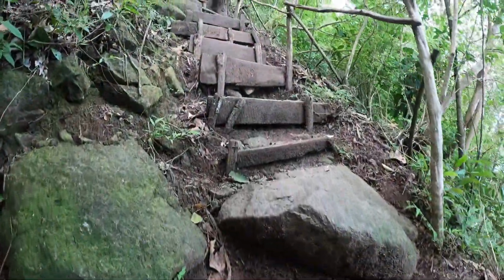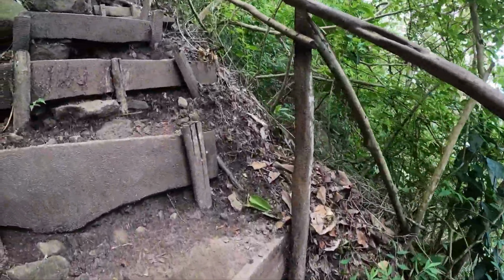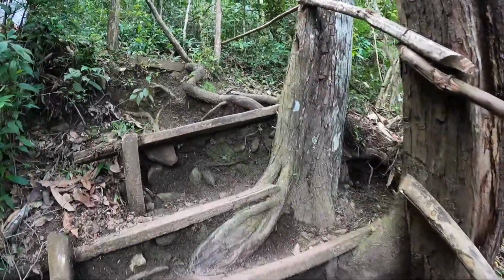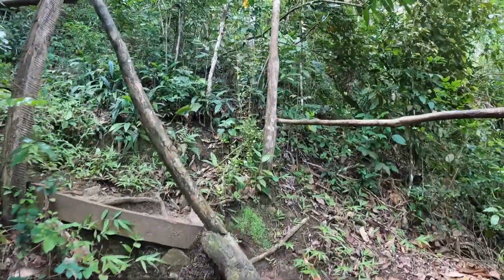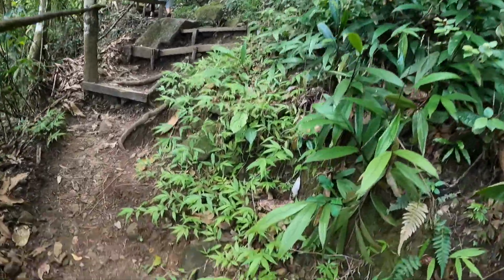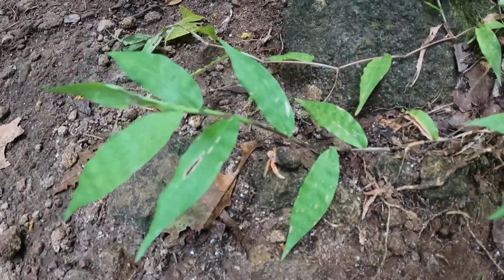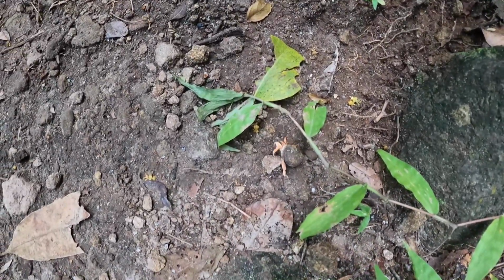So we've got some really cool carved out stairs here. And I'm just kind of pulling myself along the way. Oh, there's a hermit crab. A forest hermit crab, look at that. Just kind of moving away, doing his thing. That's not what I expected up here. That's wild.